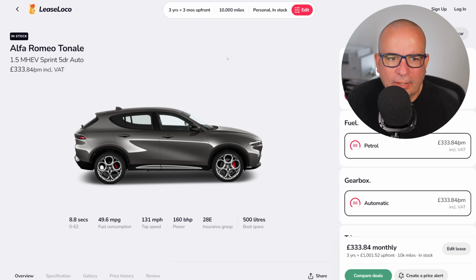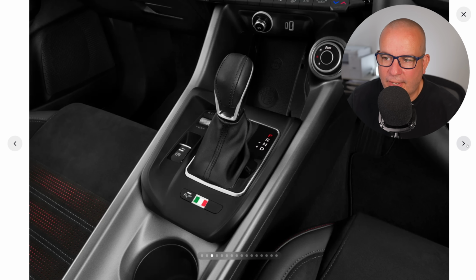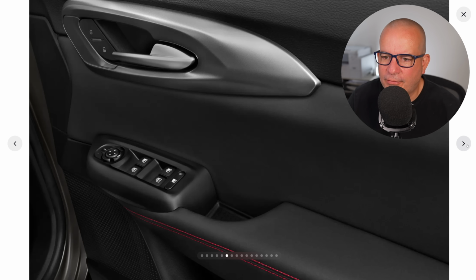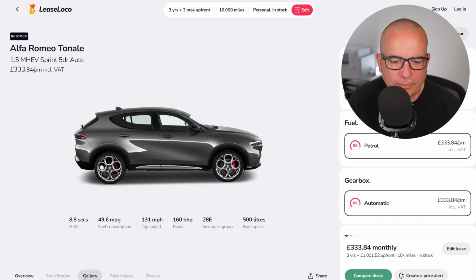Alfa Romeo Tonale 1.5 mild hybrid sprint automatic, 333 a month with a grand up front, 8.8 seconds to 62, 49.6 mpg, 28 is the insurance group and 500 litres of boot space. Tonale is a great looking thing. You know, when do you see a bad looking Alfa, really? They've made some of the most stylish looking cars we've ever seen.